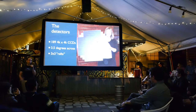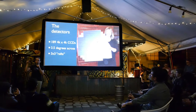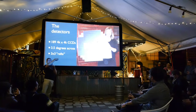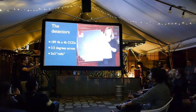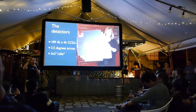There's 189 4,000 by 4,000 pixel CCDs. Those are kind of like the CCDs that you find in your digital cameras or in your cell phones, but they're big. So every one of those little boxes is a CCD. So the CCDs are quite large. This is obviously not the detector itself, but a mock-up of it. And they're packaged into rafts, 3x3 rafts, 9 CCDs in a raft.